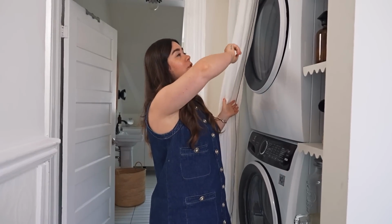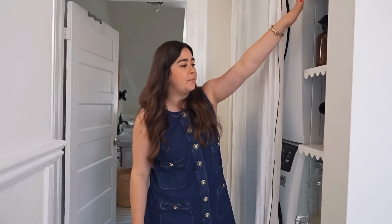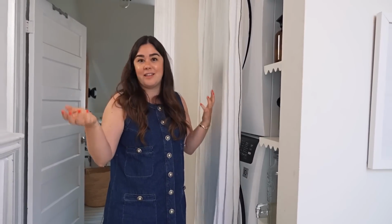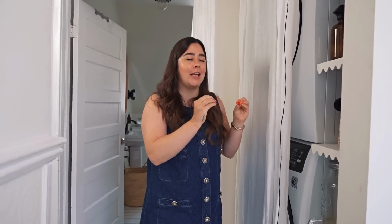Right at the top, we store extra towels, extra toilet paper. All of my laundry supplies are right here. They're easily accessible. And it is high up there, but I just use a little step stool and get the things I need. And we're living in a small space, so things have to be compact. And yeah, I love this laundry corner now. It was such an eyesore before, and now I actually enjoy doing laundry on the weekend.